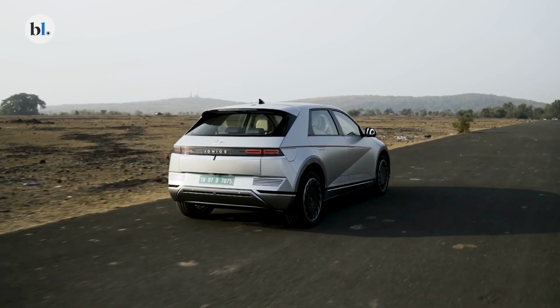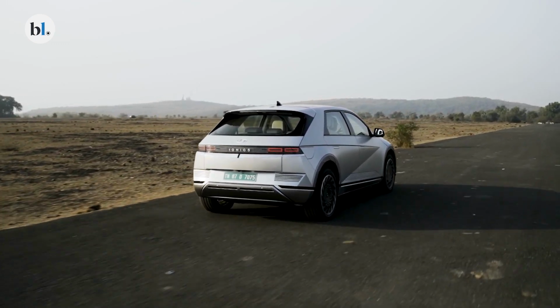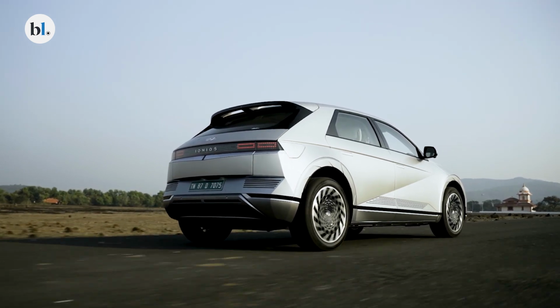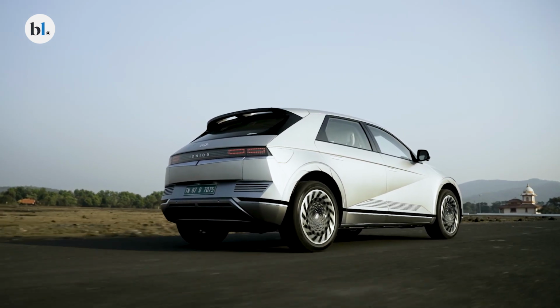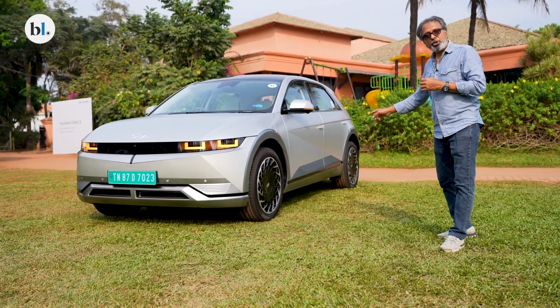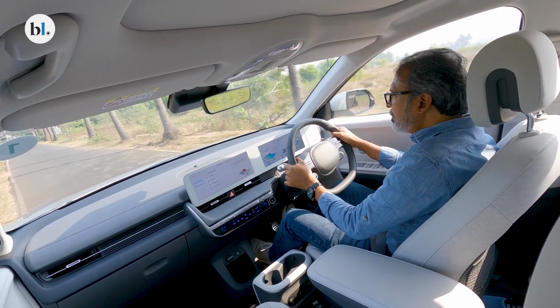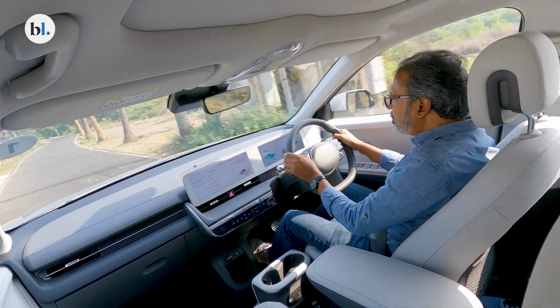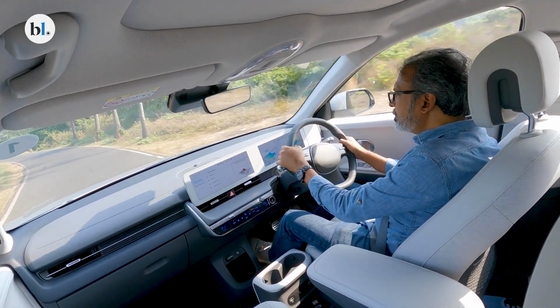Now, the other thing about the IONIQ that I need to stress upon is the fact that its wheelbase is one of the longest amongst all Hyundai cars, and that is something that is going to eventually deliver more space in the cabin. That's where we are headed. Come on, let's go and check out what the cabin has to offer and how it looks from behind the wheel.